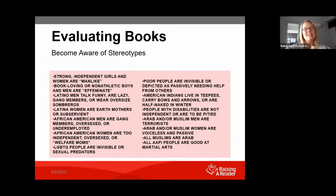I know this is a lot of text on this page, and I will pull out a few, but we really want to be aware of stereotypes. So, such as all Muslims are Arab, all Asian American Pacific Islanders are good at martial arts or really good at computers. People with disabilities are not independent or are to be pitied. American Indians live in teepees. They carry bows and arrows. They're half naked all year round. African American men are gang members or underemployed. African American women might be in roles of servitude, oversexed, or maybe they're the welfare moms. Latino men talk funny, like I just said, are lazy. Maybe they're gang members or wear oversized sombreros. So we really want to be aware of some of these stereotypes.